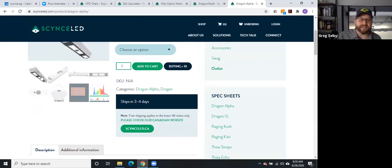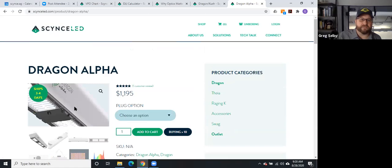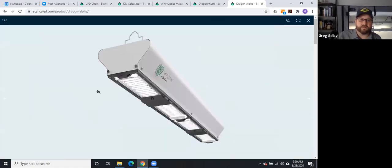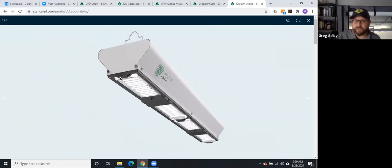Yeah, exactly. So we'll pull up a picture here of the Alpha, if it'll let me, it's running a little slow. That's our newest version, a single strip light. This is kind of a change from the Dragon SL, which is what we used to run. This has the new 70-degree linear optics on it. You can see those are a little different than our older round optics.